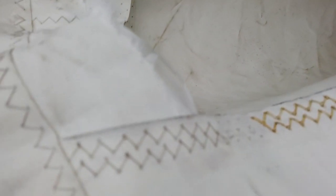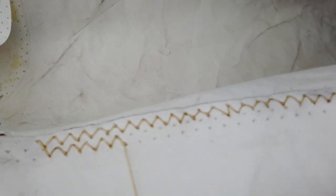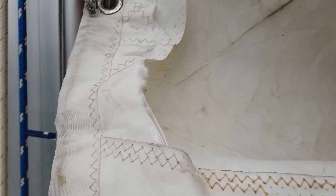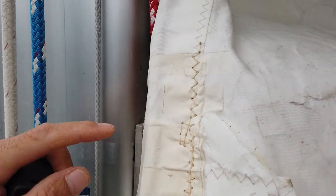Alright, so I'm making some progress here. I'm working on this stitch here. I'm going all the way down. Then after that stitch is done, I've got to go through and put some material back in here and sew that back together. And then, yeah, we'll have a repaired sail. So yeah, not so bad.